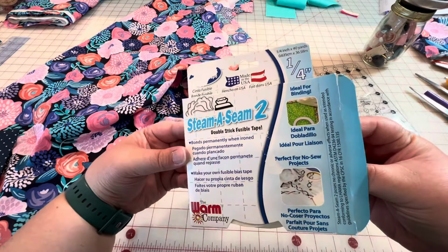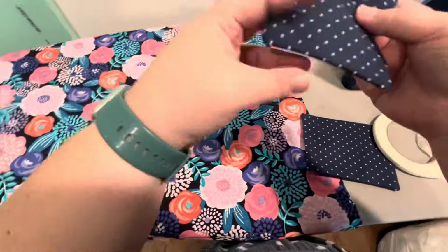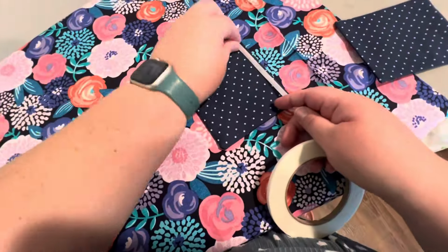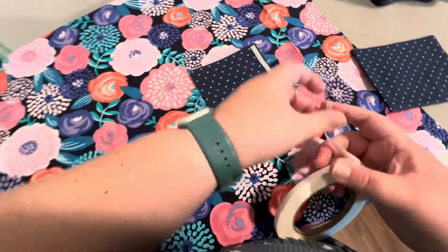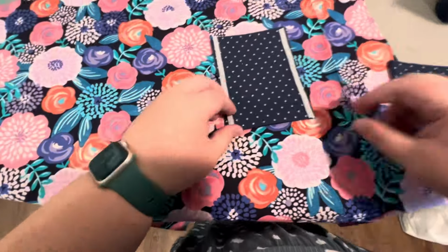Okay, this Steam-A-Seam I have been using all the time for attaching things that I want to stay in place. So I love using this. Get you some of this off of Amazon, guys. It is so handy. So I'm putting that onto the back side of these pockets.